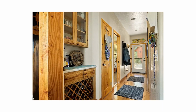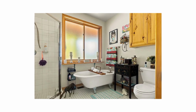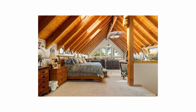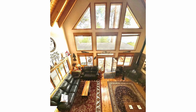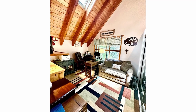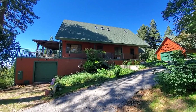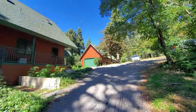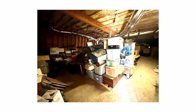Located on the main floor is one of the bedrooms, a large guest bathroom with a relaxing clawfoot tub, and the laundry room. The loft-style master suite overlooks the main living room, and from the large windows, the breathtaking views as well. Also located on the second floor is an additional bedroom currently used as an office. The property includes a large detached 2-car garage, which has room for a workshop or a man cave.